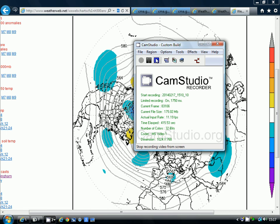I don't think we're going to get one of those sort of low pressures bombing out in the Atlantic for the foreseeable future. And hopefully, as we go into March, we'll find high pressure beginning to extend in off the Atlantic. May turn it cooler, but should turn it drier.